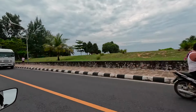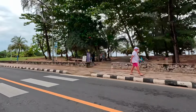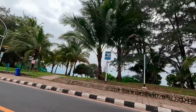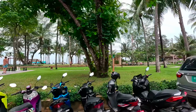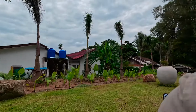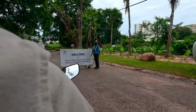We then started to make our way over to our next resort, which was the Thavorn Palm Beach, located right across from Karon Beach. The reason we decided to move hotels was because we were originally supposed to go to Koh Samui. However, due to our poor planning, we didn't realize that Koh Samui was actually in its rainy season.